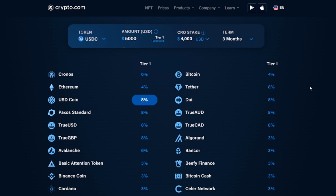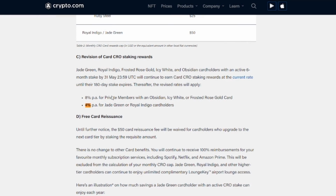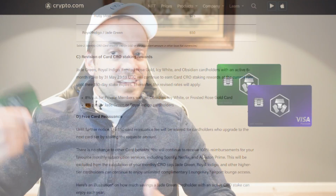But another cool thing is the $4,000 that you actually staked for the Jade Green / Royal Indigo. You now earn 4% interest on that in the form of Crow, of course, because you staked Crow, but that again is paid out weekly. So that's another little benefit for you as well. So essentially the Jade Green card is now my go-to card.